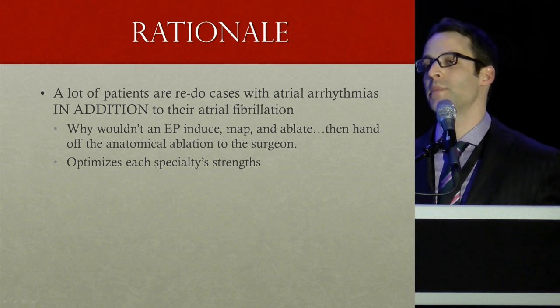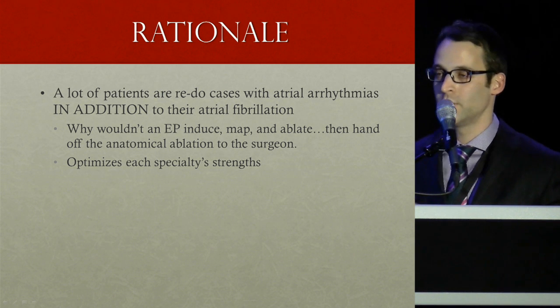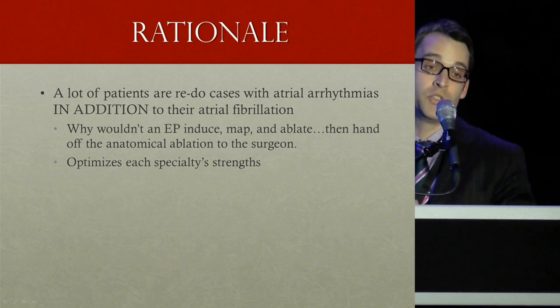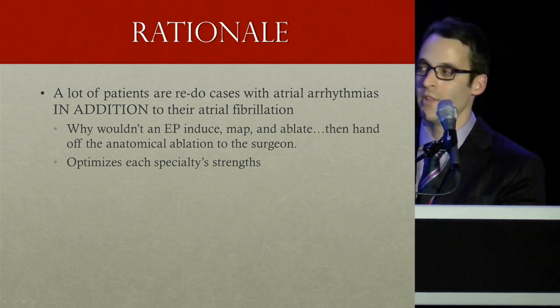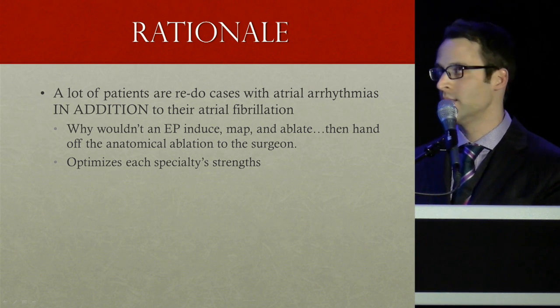At first, thinking about this, it made complete sense, at least to the three of us, Dr. DeMeo and Dr. Squarteri, the surgeons: why not take advantage of what we do well as electrophysiologists, which is map and ablate, essentially find the arrhythmia, right? Surgeons rely on their anatomic knowledge, and it's an anatomic ablation at times for them. I feel like it optimizes things with us going first and them going second.